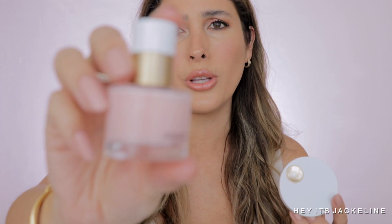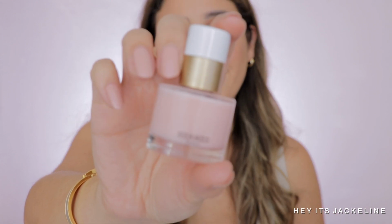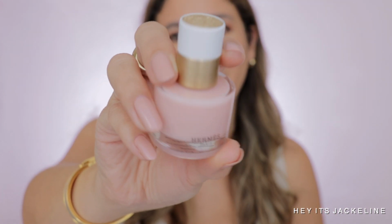In fact, I actually bought a ton of Hermes nail polishes, and I'm enjoying them so far. They are just so beautiful. The packaging, they really nail it with the packaging right here. Really, really pretty.